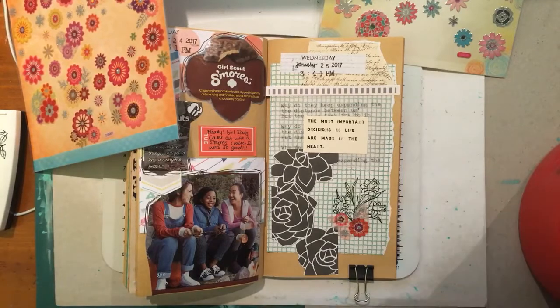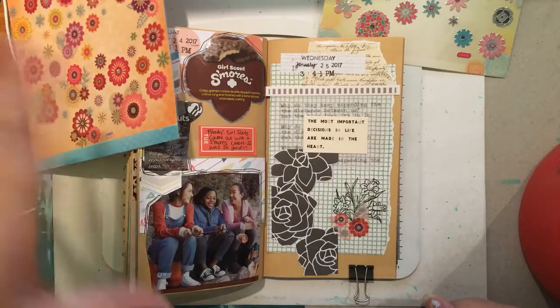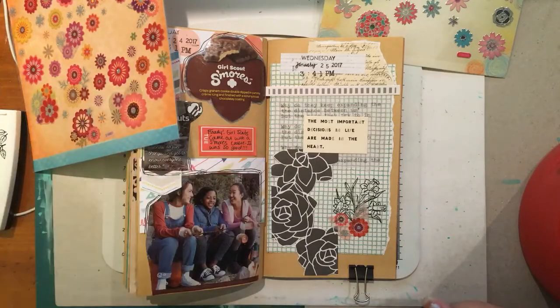Simple. So it's okay, don't beat yourself up if you don't feel like writing in your traveler's notebook. But if you have stickers or stamps that have quotes and you want to still keep a theme to it in your layout, just use that.